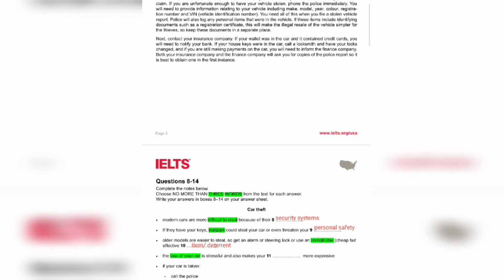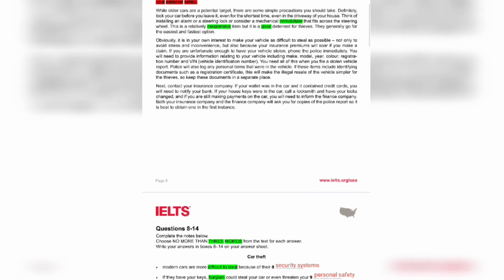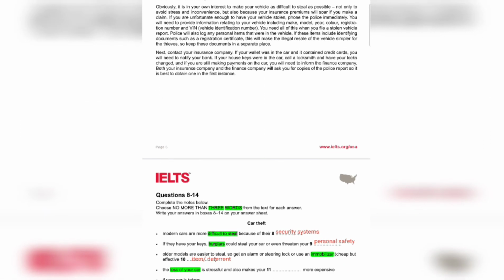Okay, moving on. The loss of your car is stressful. Obviously it is in your own interest to make your vehicle as difficult to steal as possible, not only to avoid stress and inconvenience, but also because your insurance premiums will soar if you make a claim. Here we have the phrase more expensive. Here there is no more expensive, but there is this word, which also means increasing. So the price will increase. So what increases? The answer is insurance premiums.